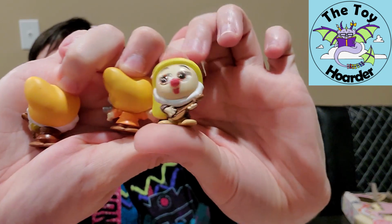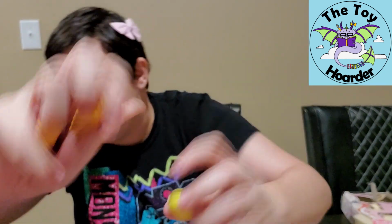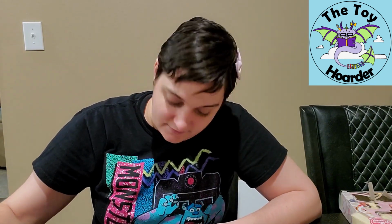And I guess I'll show you the comparison of Happy, Doc, and, whoops, sorry, I got him the wrong way, and Sneezy. So it's much more yellow than the other two, so you can tell that it is him.